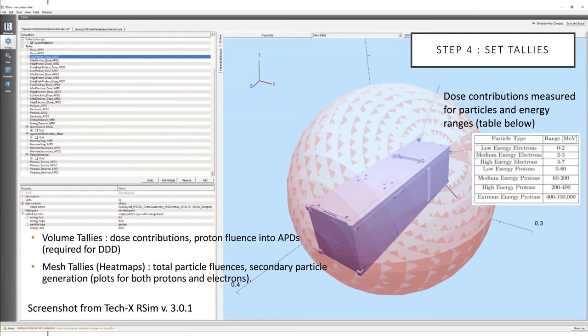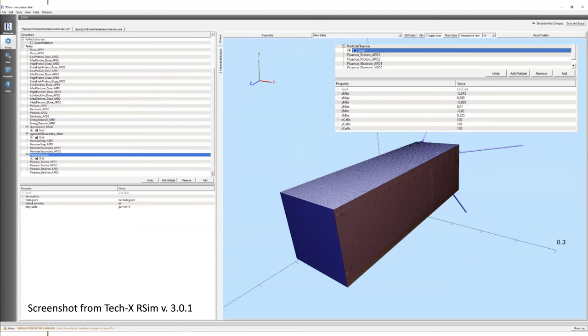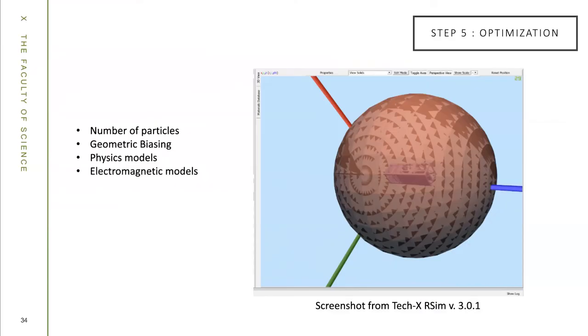And to assess general radiation exposure, we use heat maps where we measure the total particle fluences, and we look at where the secondary particles were actually generated. This is what the mesh tally looks like and how you can assign the grids. The next step, the final step, is to optimize your simulation. This involves getting the right number of primary particles in your simulation, and deciding whether you want to use geometric biasing. In this case, we did have to use geometric biasing to achieve much lower simulation errors. And then you would also want to optimize the physics and electromagnetic models according to the application that you're using.